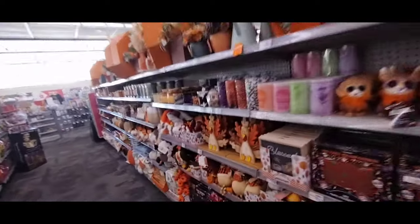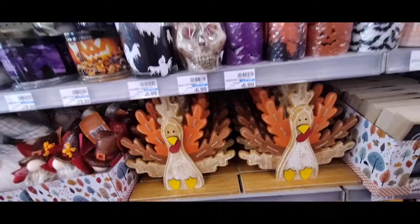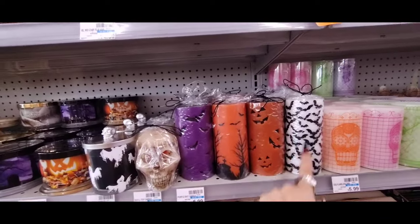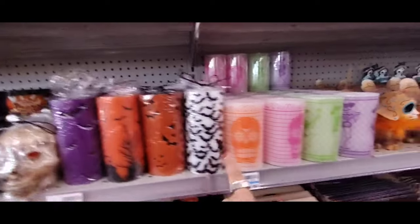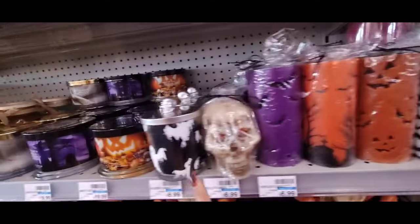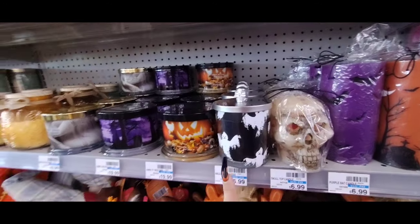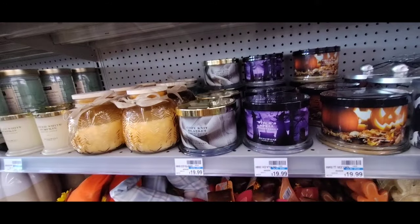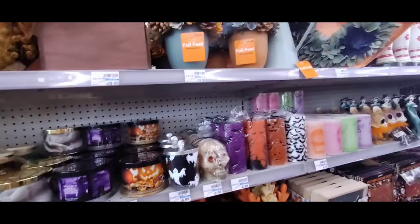Let's see. We also have these turkeys, $6.49. We have these candles that are $6.99 each. You have the bats, the jack-o'-lanterns, the haunted, the bat, more of the bats. Day of the Dead, LED, $5.99. You have this candle, $6.99. This one with the ghosts. These are all, this is $6.99. These we went over. These are $19.99. That is crazy.